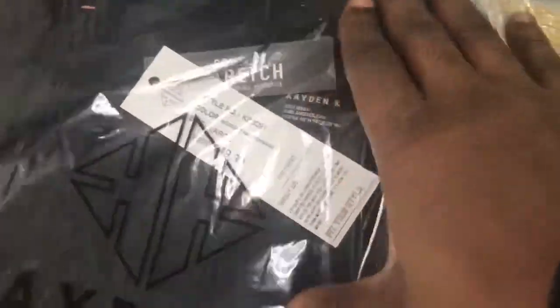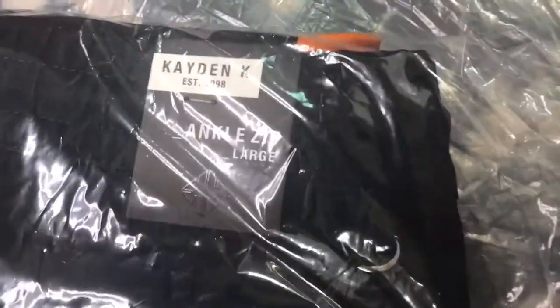KDNK. The pants are stretch, and like I said, I have four of them so far, and all four of them fit perfect to me. Especially because I like a 34 or 33 inseam, and all of them fit perfect to me.